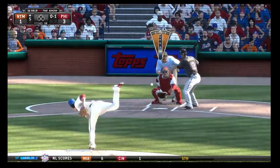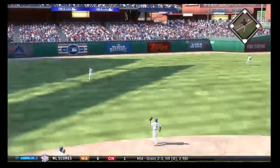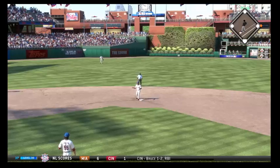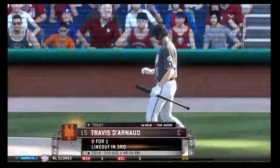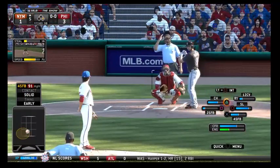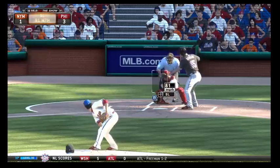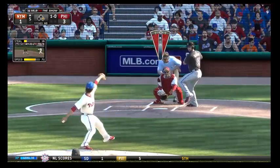And there's another pitch right on the block. Swing and a hot shot towards the hole. And a base hit, so the leadoff man is aboard. Travis d'Arnaud will stand in. A line-out victim his first time. And he'll hold off on the slider to start the at-bat. It's ball 1.